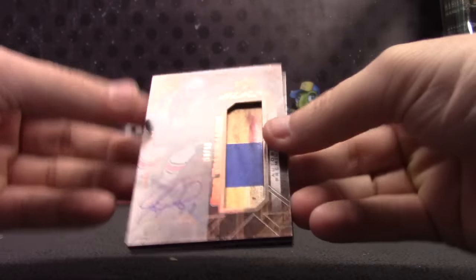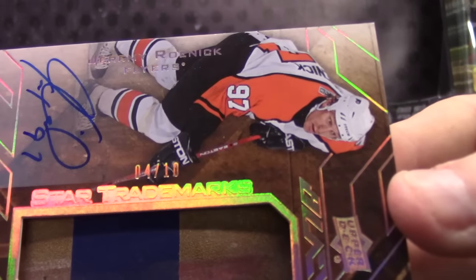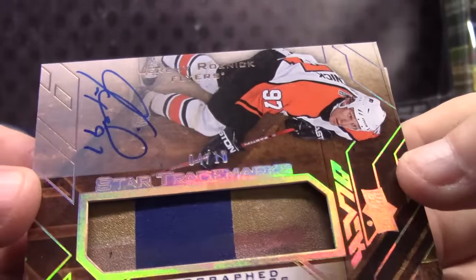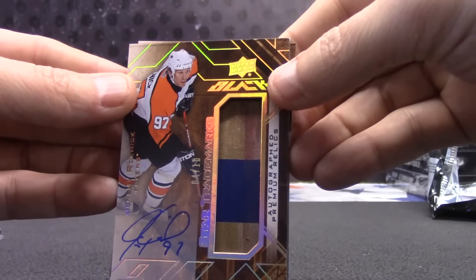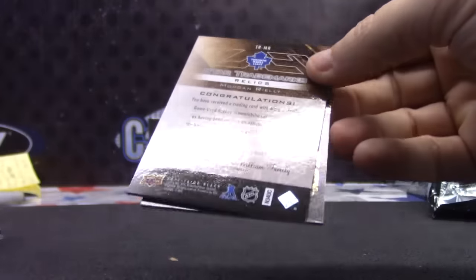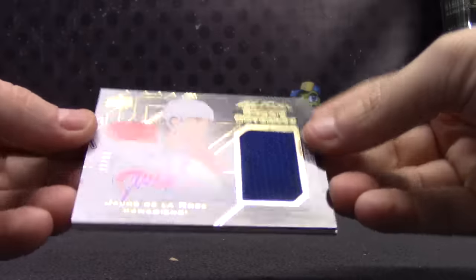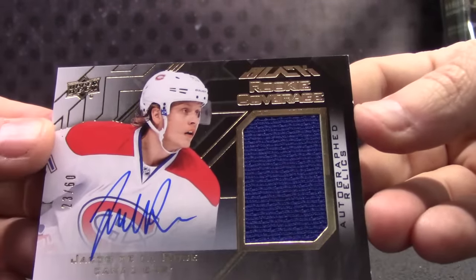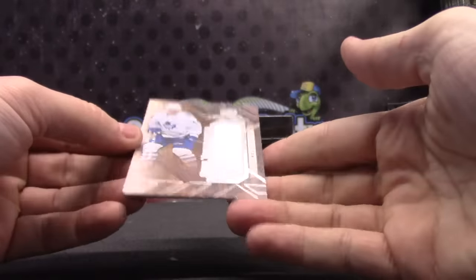This one's 4 of only 10, Jeremy Roenick. That's a chunk of his game used stick. There's skid marks on it. Four of ten. Numbered to 60, Jacob de la Rose, jersey. Jersey autograph, I should say. And then a relic card, Morgan Rielly.